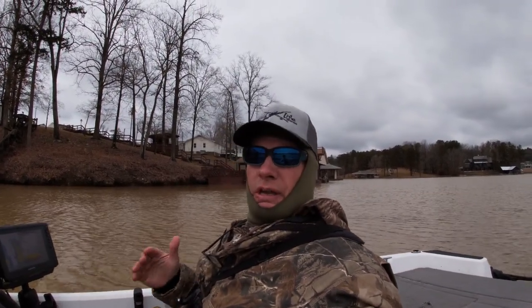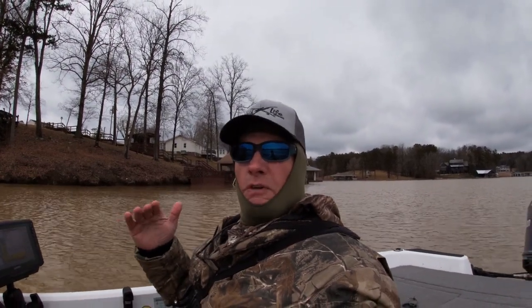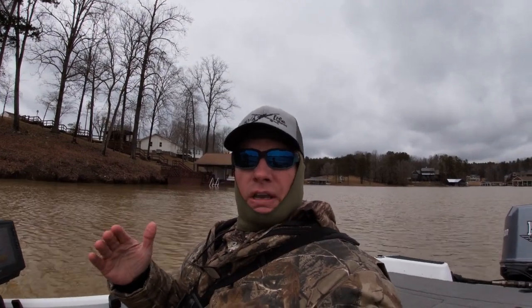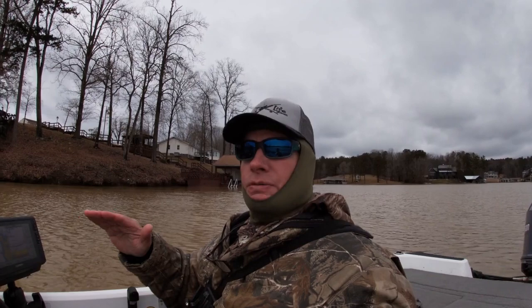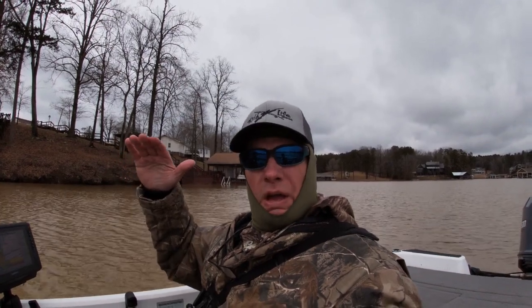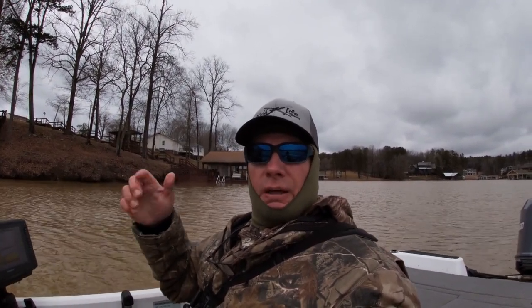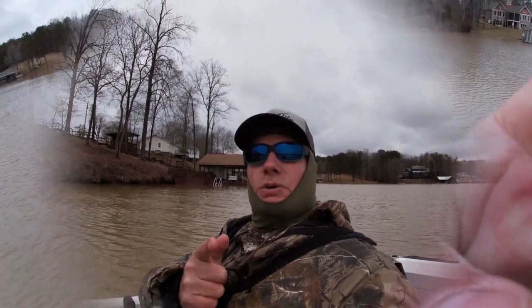Just caught a really nice crappie. And you're not going to believe how shallow he was. He wasn't even 4 feet deep. I'll repeat that again. I just caught that nice crappie and he was 4 feet deep. I was moving along with the Livescope, just looking at some fish in about the 10 to 15 foot range. Saw a couple of nice fish way up. I just reeled the lure right up there real shallow. Boom. He bit. So, hey guys, come along with us. Let's go catch a fish.